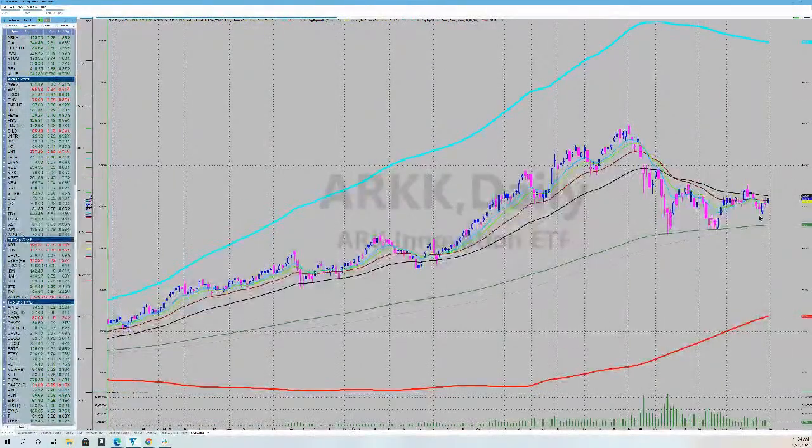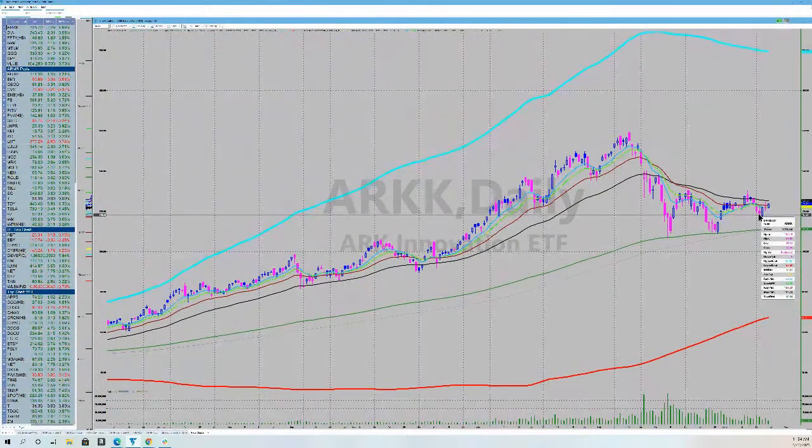How do they look? All right. Well, they dipped down here, and you would have thought maybe we would have been stopped out of this position, but we were not stopped out, reversed higher the next day, and we still have our innovator position on.